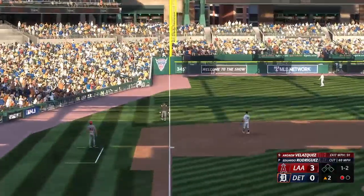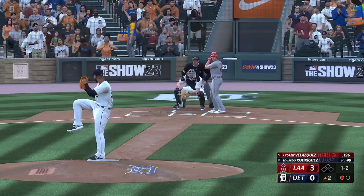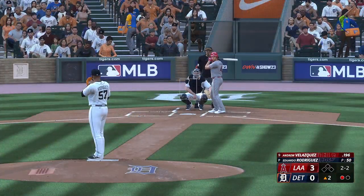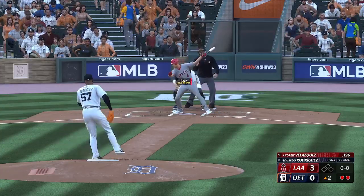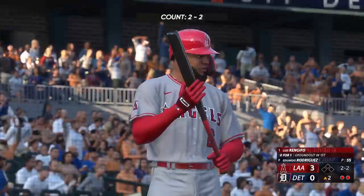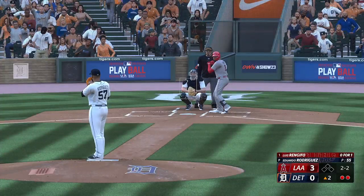The 1-1 is fouled off. The 1-2. Yeah, the 1-2 misses to even the count. Swing and a miss. Struck him out. Back-to-back strikeouts to start the frame, and that's now 3 in a row. Yeah, he's really settling in and getting a feel for his pitches, throwing them where he wants to right now. So we'll see how long he can keep this streak going.